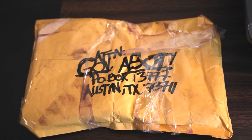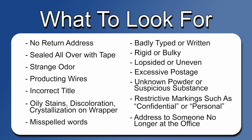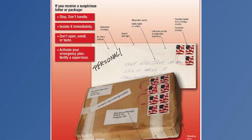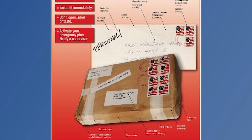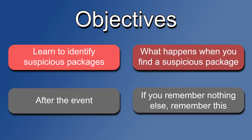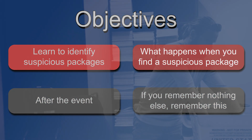Is there a return address? Does the envelope feel overly bulky or contain protruding wires? Is it badly written, typed, or misspelled? Is there an unknown powder? These are just a few of the details that should alert you immediately. What are the required next steps if you discover something suspicious?